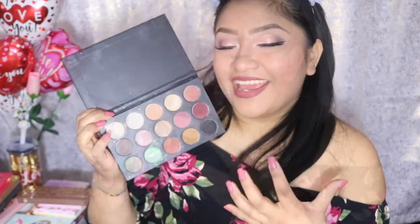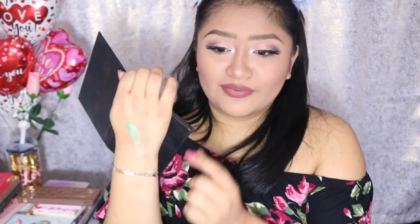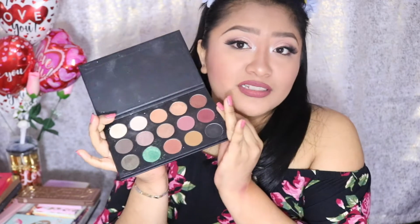It's beautiful. It has more of those cool tone colors. This green really stands out a lot. I did an eyeshadow look using this green, and it's definitely very different from the Too Faced one. Don't think that it's alike. I feel like it has a little bit of a gold flex in there, and it's a beautiful bright green. Really nice formula. Overall, it's a really nice palette.